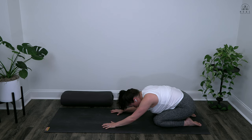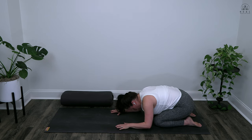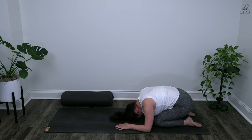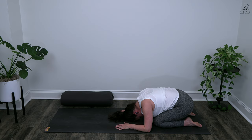Settle yourself again into child's pose. Chest all the way down to the knees now. Really lengthen the neck. Crown of the head touching the floor, gazing back between those knees, looking between those toes as much as you can.